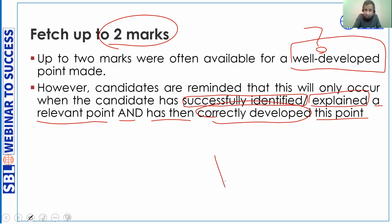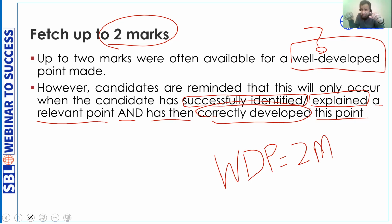So you should be looking after what a well-developed point is, equal to 2 marks. A well-developed point is one which is linked to the case, identified from the case, picked from the case, and you justified that in the context of the case. So again, coming back to the same theory, absorb, sink, link. If a point is picked from the case, linked to the case, absorbed to the case, and is addressing the requirement, will that be a well-developed point? So you need to have a well-developed point for 2 marks.